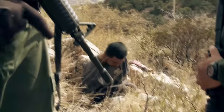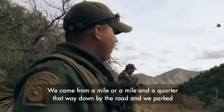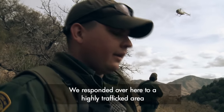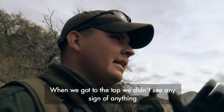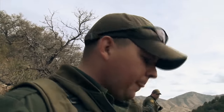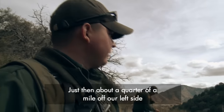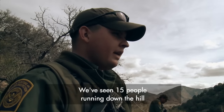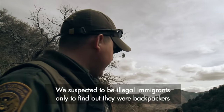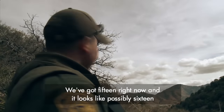Agent Jamarez gets a debriefing from the agent who originally spotted the shipment. So how far did you walk? Where'd you come from? We came from about a mile and a quarter that way down by the road. We parked and responded over here to a highly trafficked area. When we got to the top, we didn't see any sign of anything, so we got up top to see if we could look out really well. And just then, about a quarter mile off our left side, we seen about 15 people running down the hill. We suspected them to be illegal immigrants. Come to find out that they were backpackers. And how many packs do we have? We got about 15 right now, and it looks like possibly 16.